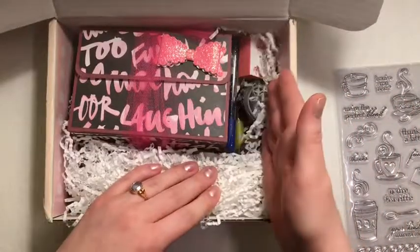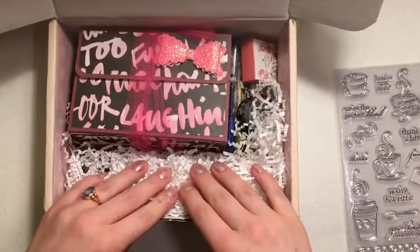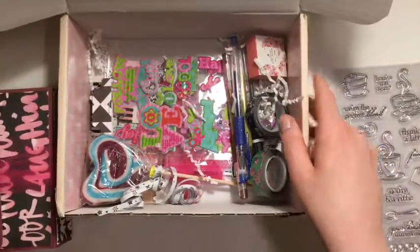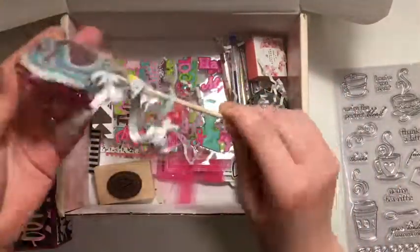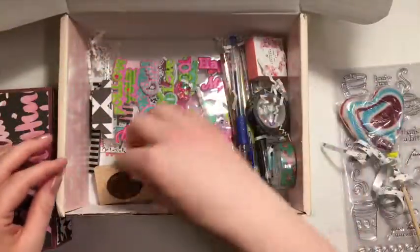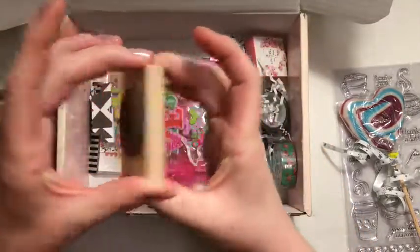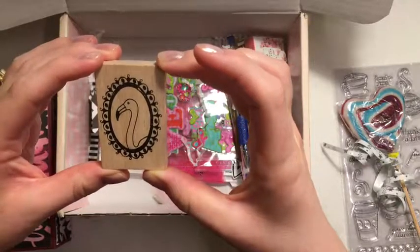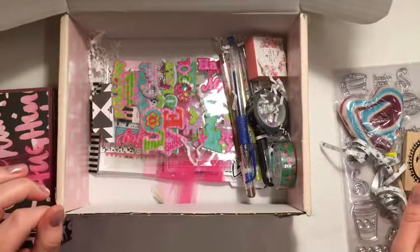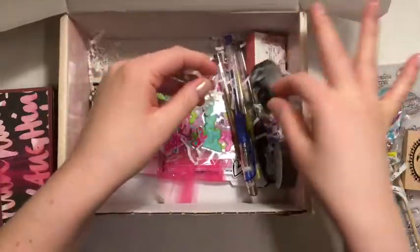And here's some. Wow, you really stuffed this, didn't you? Oh my god, you spoiled me. This is handmade, so I'm going to open this last. And a lollipop. I am such a sweet tooth. Thank you. And wow, look, it's a flamingo stamp. I've never seen this before, actually. Very unique. I have a person in mind that I could make something with that for.